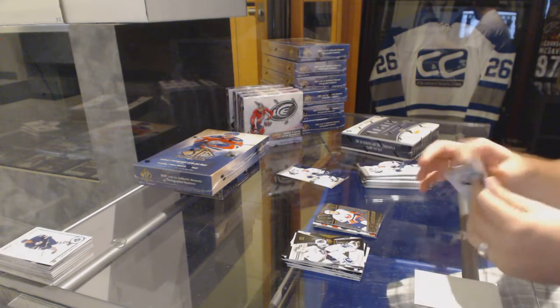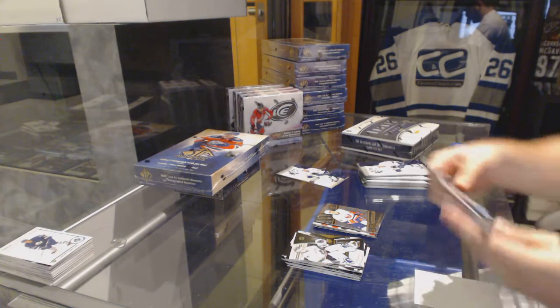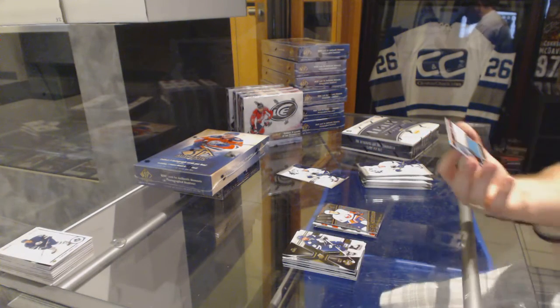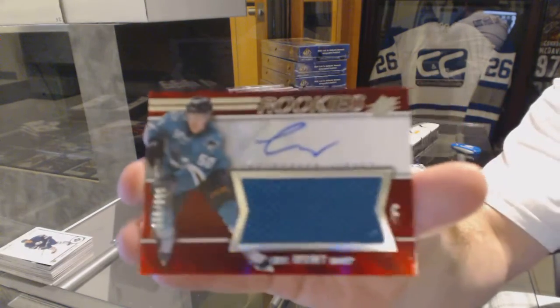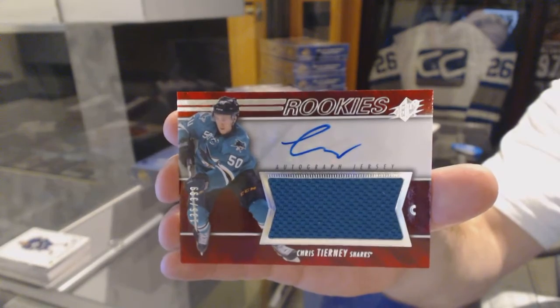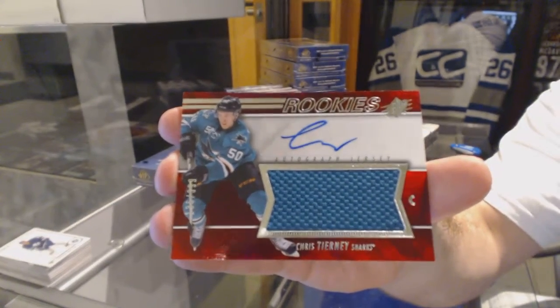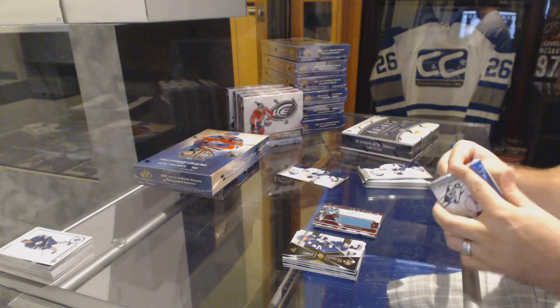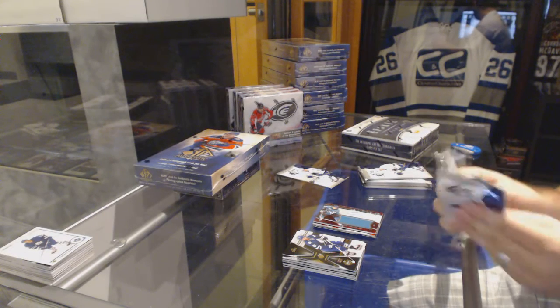You guys really need to pick it up in terms of getting the American players here. Come on. We've got a rookie jersey auto, number 399 for the San Jose Sharks, Chris Tierney. That autograph's horrible, by the way. Chris Tierney, $3.99. That one I'm not too sure on.